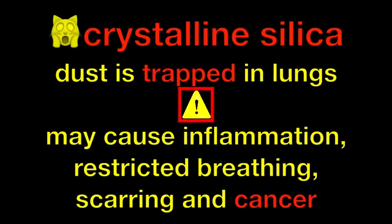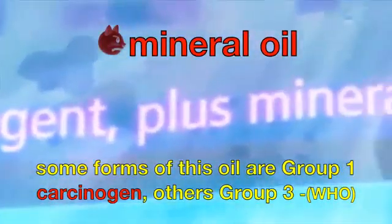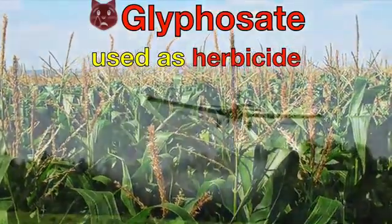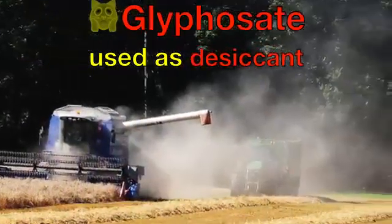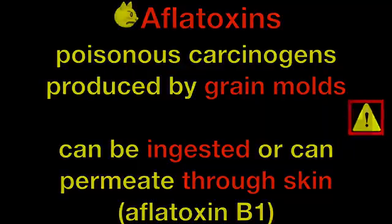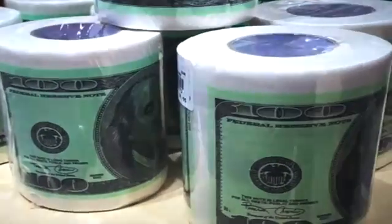Silica and other litter dust can also scar our lungs and maybe even cause cancer. Some litters add mineral oil for dust control, which most often is a petroleum byproduct. Litters made with GMO corn could contain glyphosate herbicide residue. Glyphosate is also used on non-GMO wheat to speed up drying time before harvest. Food-based litters could attract pests and breed toxic mold in a wet and warm environment of a litter box. And let's face it, most of these litters are much more expensive than our toilet paper.